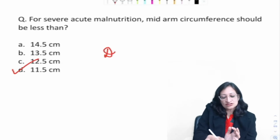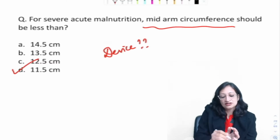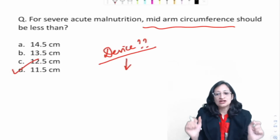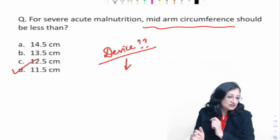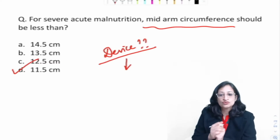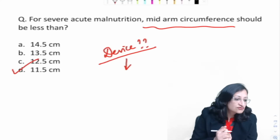And what is the device which is used by the health workers to measure the mid-arm circumference? It is a measuring tape with three colored zones: red, yellow and green. Who can give me the answer? The name of the device used to measure mid-arm circumference by the health workers.